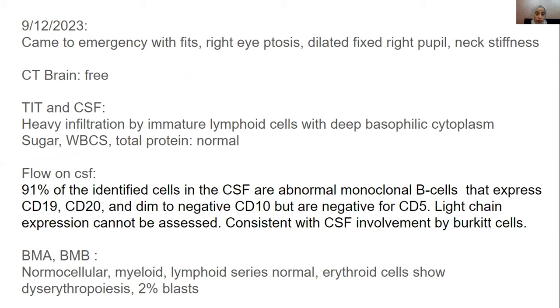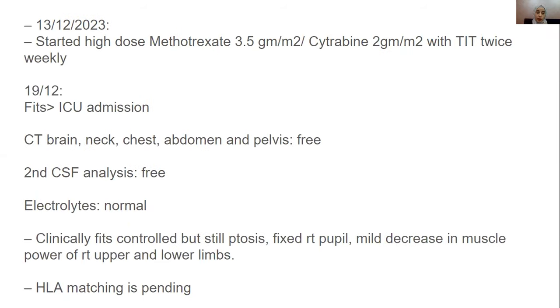Total protein, white blood cell count, and sugar in the CSF were normal, and flow of the CSF confirmed involvement by malignant Burkitt disease. But her bone marrow aspirate and biopsy were free, and her CT evaluation was also free. So this is an isolated CNS relapse.